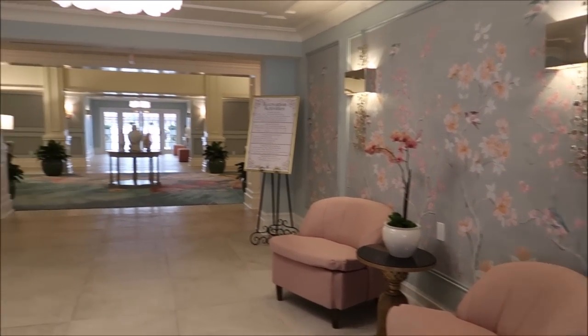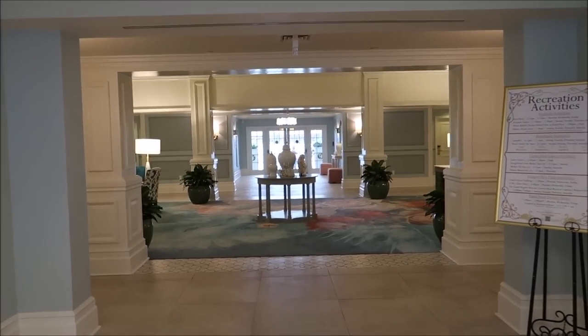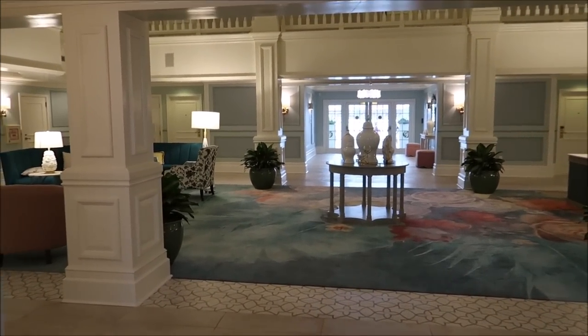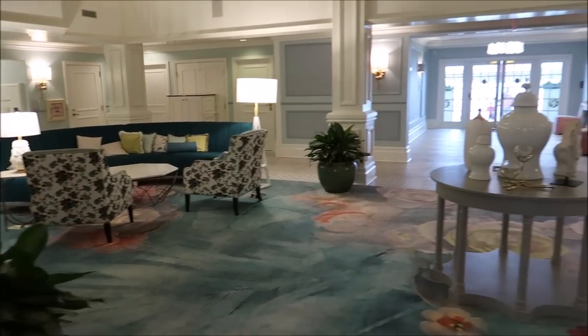I should have worn my pink shirt today. I totally forgot. I like it though. I mean, it looks very, very nice. I like this little carpet in here and the furniture. You could tell a lot about a resort by the furniture in its lobby.